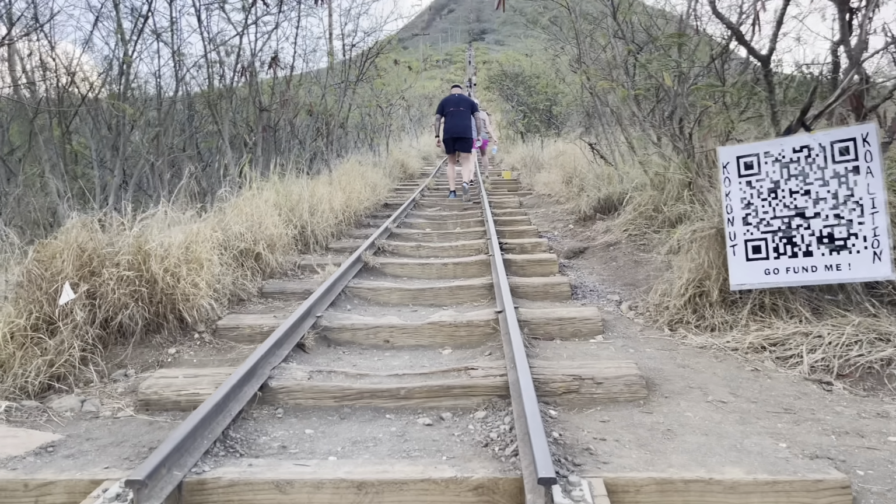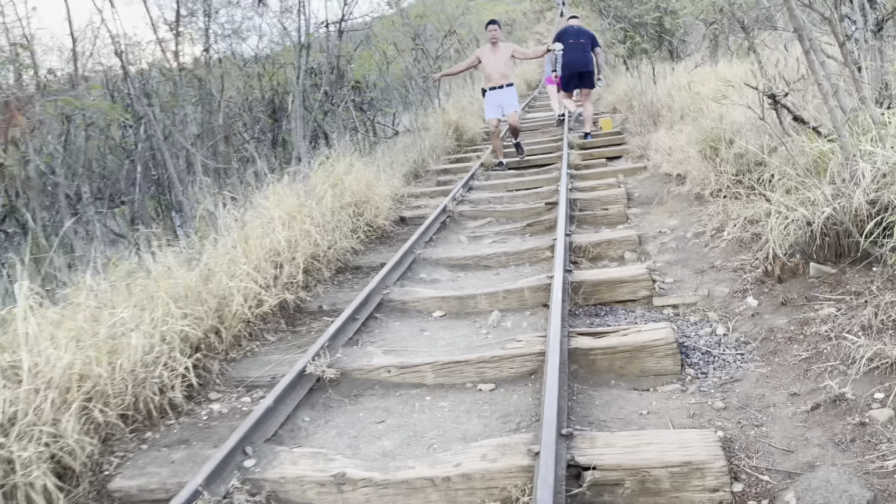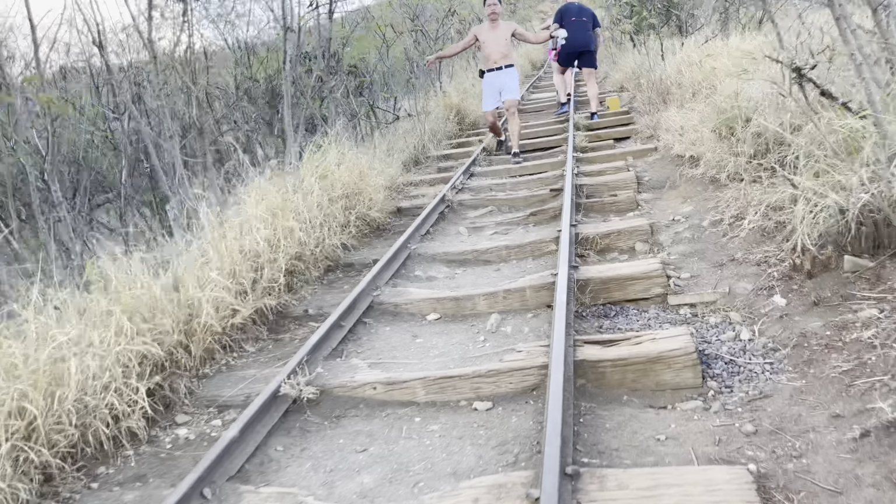Look how steep that is. All right, count. 1, 2, 3, 4, 5, 7, 8, 9, 10, 11. I got no slippers. I got no sandals. No shoes. Do it. Let me see your shoes. Go, walk. I can't walk. I'm already tired.